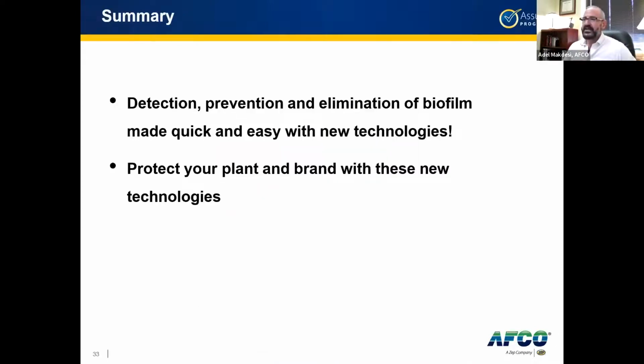Now, in summary, again, detection and prevention and elimination of biofilm is made quick and easy by using this new technology. So please protect your brand and your plant by using these technologies. Detection and elimination of biofilm.